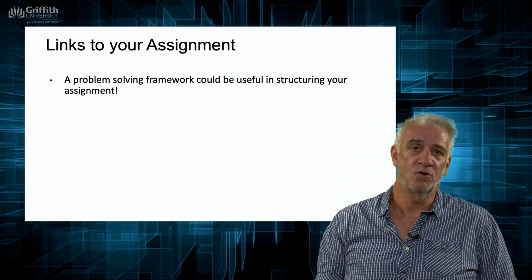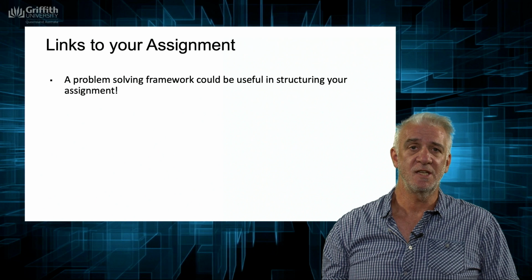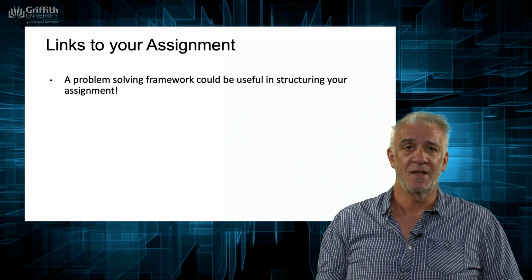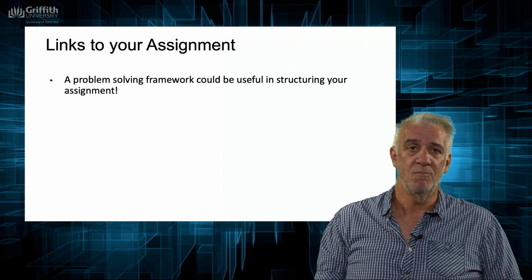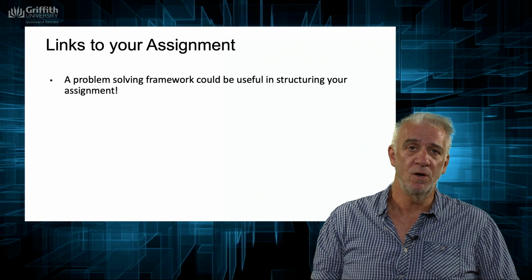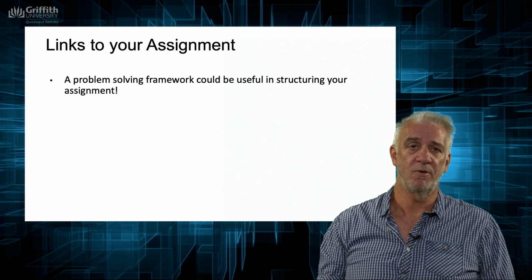And again, this could be a useful framework for structuring your assignment, because essentially what we're asking you to do is to do some problem solving. And again, as I said the other day, the answer is not really that important. The problems are not life or significant things in the world. It's more the processes, and what we want to see is a good documentation of the process.